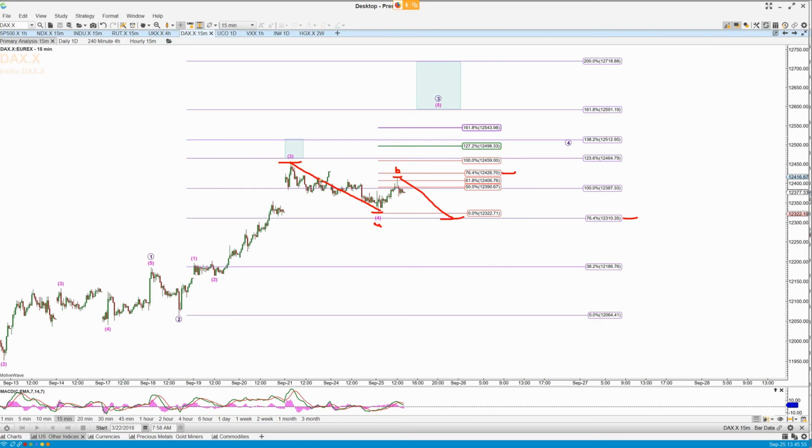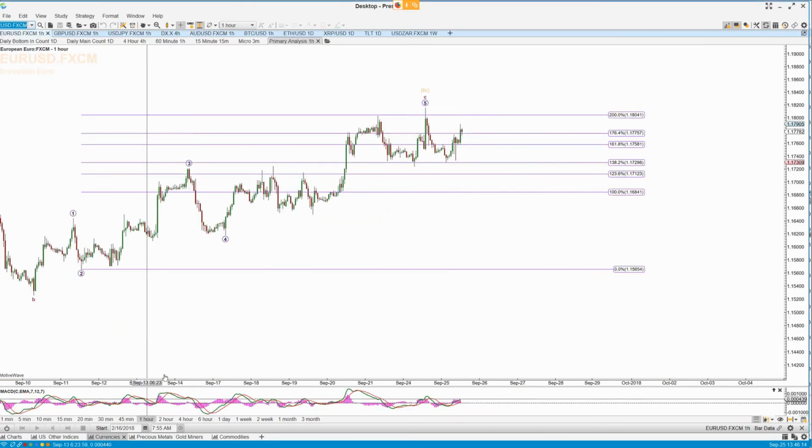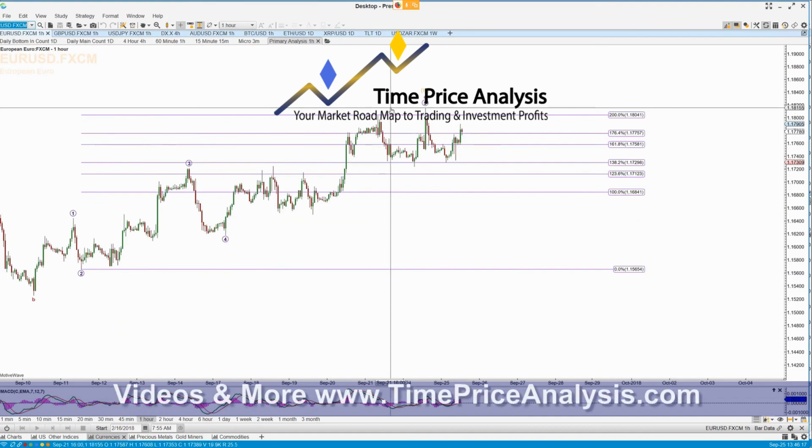Not really what I want to see here. If it was at 1 degree higher, then maybe, but this is taking a little bit too long if we start to see that for a 4 at sub-micro degree. So I would like to see this continue up, take out 12,459 and head up to 12,592 or higher next in the German DAX.